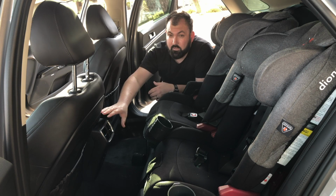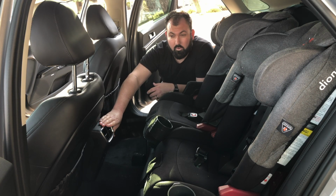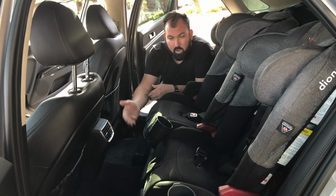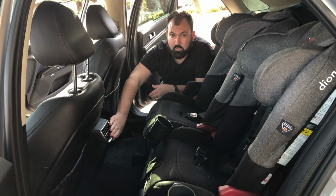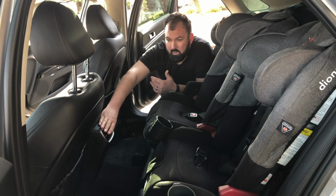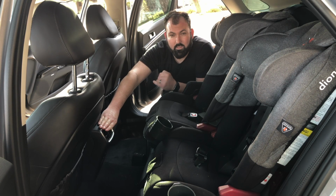Now I do have a mild issue with the center stack sticking out kind of far. If your child's getting in from the opposing side and they're having to cross over every time, they're gonna bump into this quite a bit, and these vents are gonna take some abuse. But otherwise, the back of the car, I think, is a great space for your children.